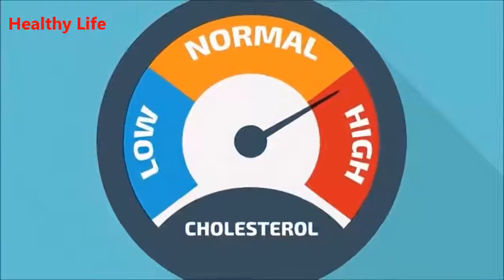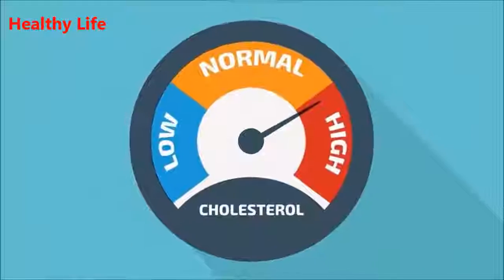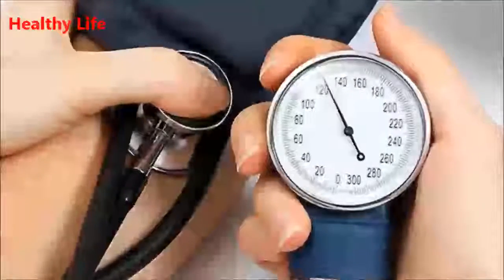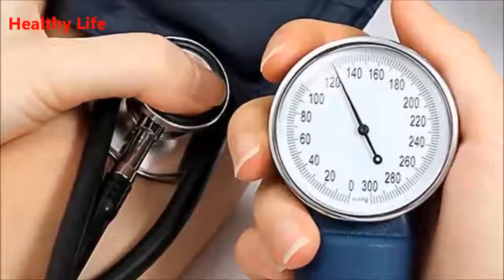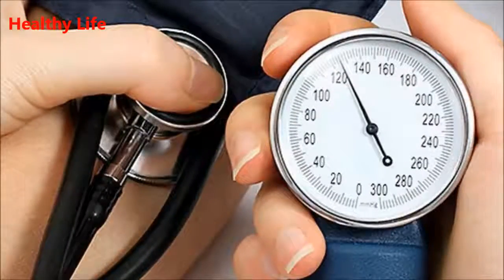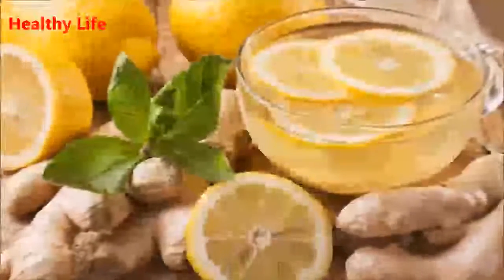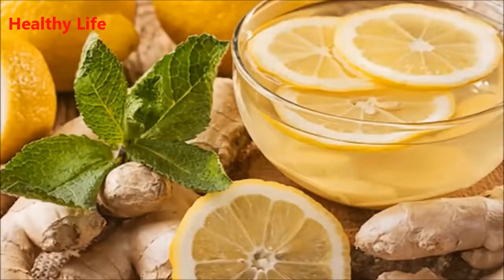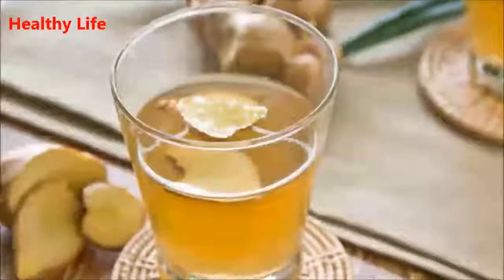Ginger has potent anti-inflammatory properties. It has the ability to prevent the accumulation of plaque and cholesterol in the arterial walls. Due to its powerful antioxidant properties, honey can reduce the cholesterol and blood sugar levels, while apple cider vinegar reduces blood sugar levels and bad cholesterol.